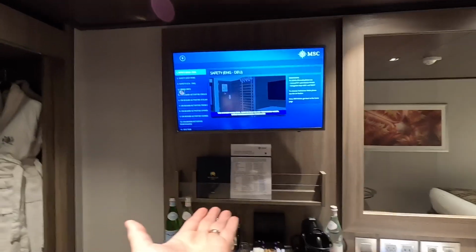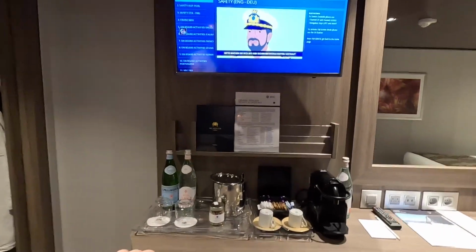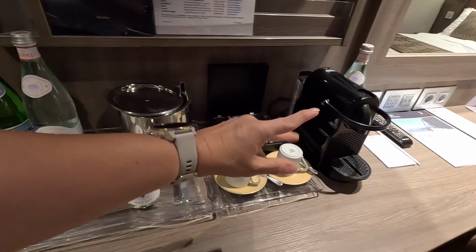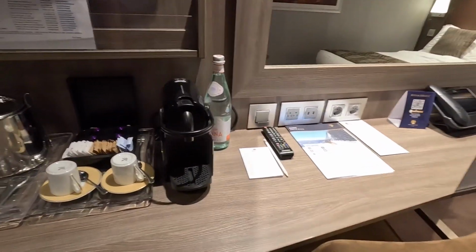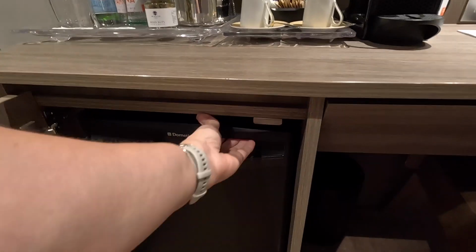We have a TV, we have menus, mini bar, we have a little snacky snacks and mixed nuts, coffee, some fancy water, this mini bar here. And just so you know, we did do the online before you get here. What would you prefer in your mini bar?